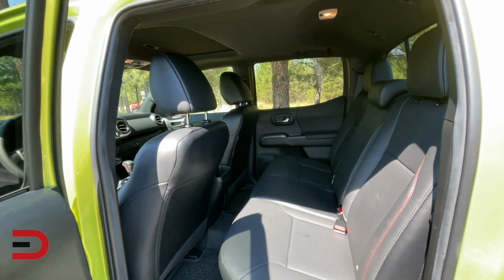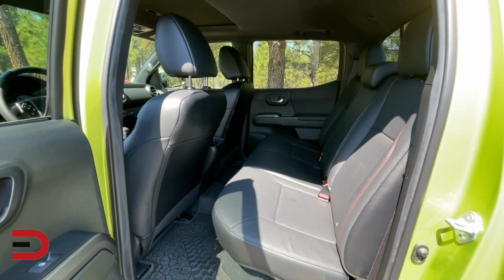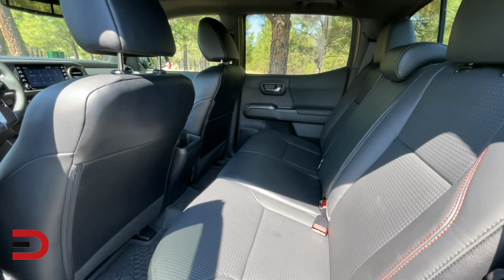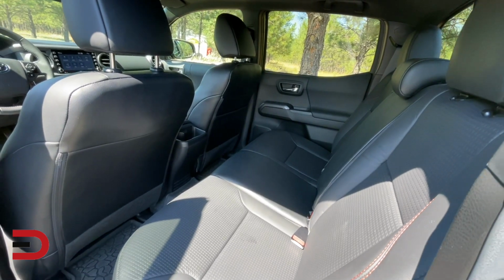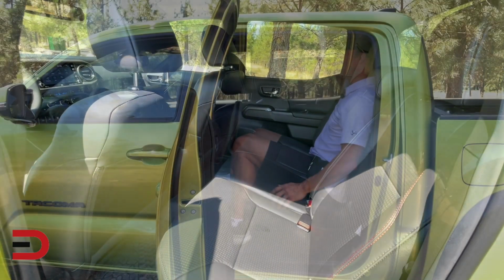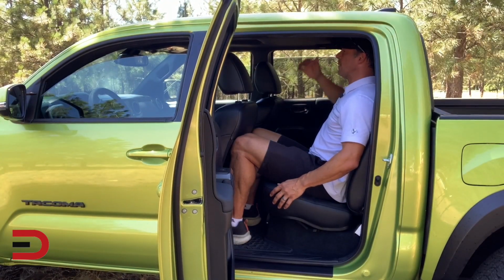So yeah, if you wanna go to a work site, that's probably gonna be fine, but it's not very comfortable. Not to say that other midsize pickup trucks are more comfortable per se, but in general, not a comfortable place to be in the back seat and headroom. There is an indent in the roof line, but again, I'm 5'11".